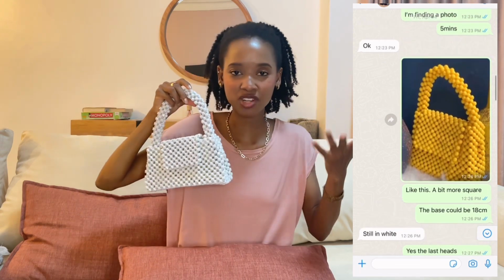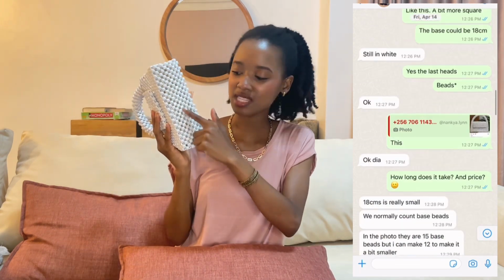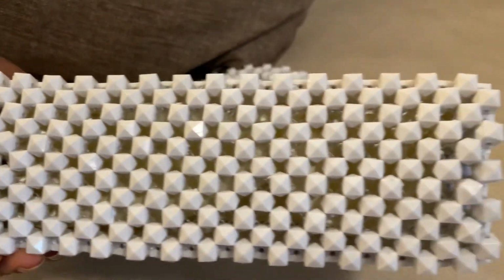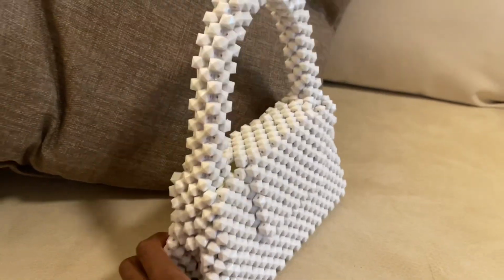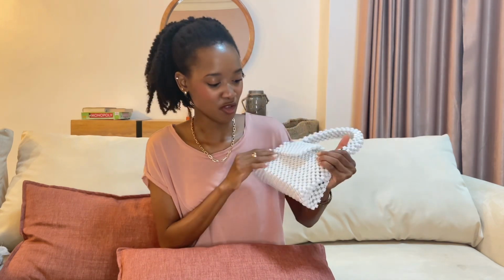I showed her a reference photo and then she did this. She told me that she used 15 base beads, and then I understood that they usually count the size of the bag by the number of beads. So across here I have 15 beads, and that's how I decided to go with this size, because I knew I didn't want it to be bigger or too small that it wouldn't fit my phone. It actually doesn't fit my phone with the phone case. I need to remove the phone case for my iPhone 12, but this is it.